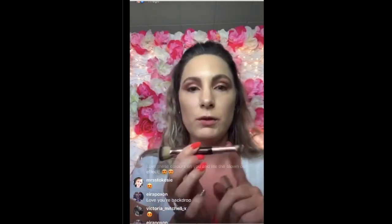And then I'm going to go in with the other foundation brush that I was telling you about. I will use this end later on, but for now I'm just going to use this small end, which is for the concealer. I should probably get a bit more product out.